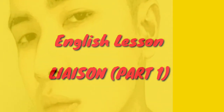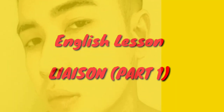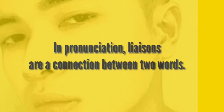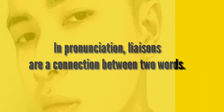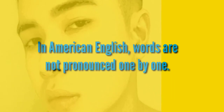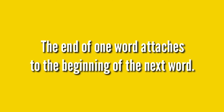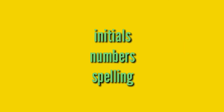Liaisons Part 1. The word liaison is borrowed from French. It means a link or a connection. In pronunciation, liaisons are the connection between two words. In American English, words are not pronounced one by one. Usually, the end of one word attaches to the beginning of the next word. This is also used for initials, numbers, and spelling.